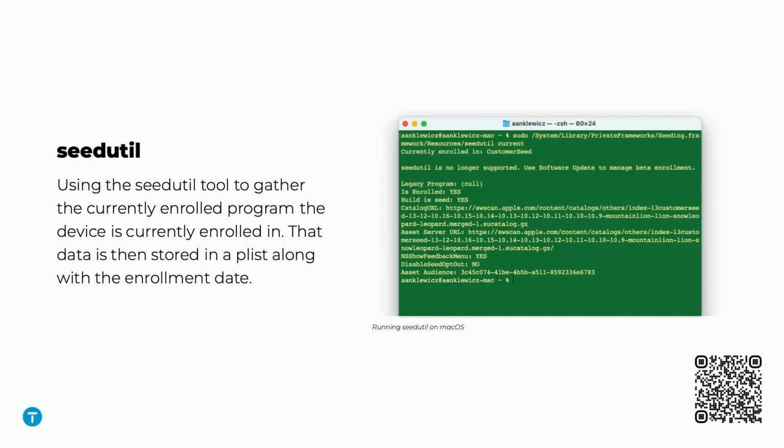So seedutil is hidden away in a location that I can never remember. I always have to look it up. It's actually in System, Library, Private Frameworks, Seeding.framework, Resources. That's where you'll find the actual seedutil binary. There are a few different usages of it. You could do seedutil and then a seed program, or seedutil unenroll, current. There are some other arguments you can use with it, but that's primarily what we're using.